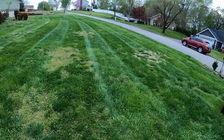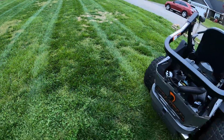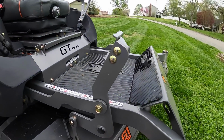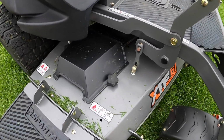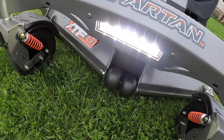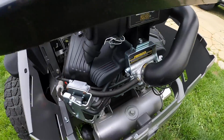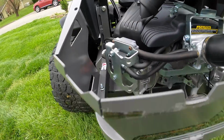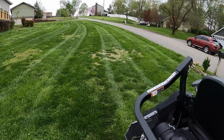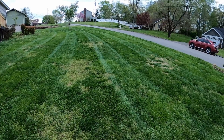What do you ninjas think? It's not too bad, not too bad. First cut with the Spartan, real nice stripes. I like it. Beautiful machine. Beautiful design. And not to mention it, as I mentioned before, very comfortable. Very nice. And I cut it a little bit shorter than usual just because it was getting a little out of hand. We've had a lot of rain.